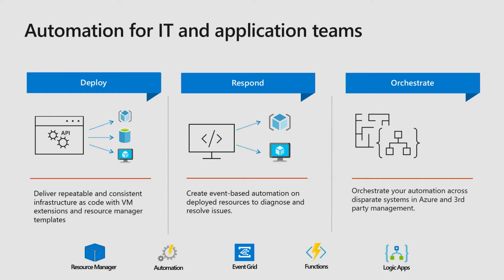And then the last thing you'll think about with controls is that most organizations actually have a lot of different management systems involved in understanding how deployment works, how they need to triage issues, and what their ITSM service looks like. And so you want to be able to integrate and orchestrate all of those different systems together so that you get a unified picture around your deployment and your operations. And Azure Logic Apps gives you the ability to easily tie all these systems together and integrate them into your overall operational compliance as you go forward.